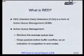I'm Sally Floyd, and I'm also at ASIRI, which is where G2 is from and Vern is from. RED, which is Random Early Detection, which is from a 1993 paper that I wrote with Van, is a form of active queue management.